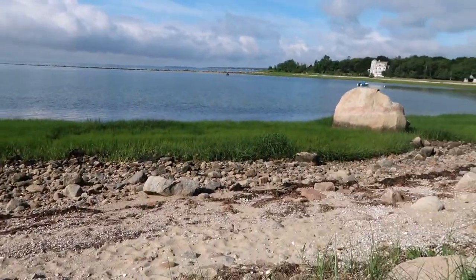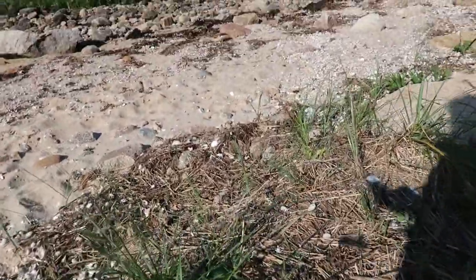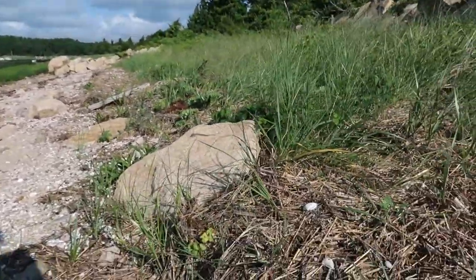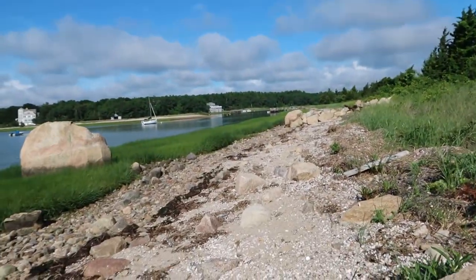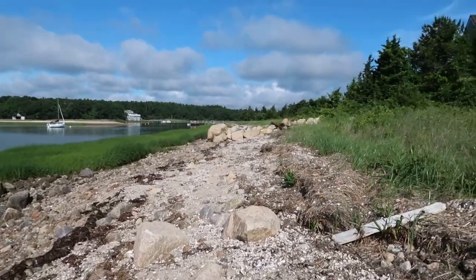And this is the saltay I spoke about prior in another post, which washes ashore and dries out, and it is a great mulch. So let's go this way. This is towards the beach in front of our boathouse.